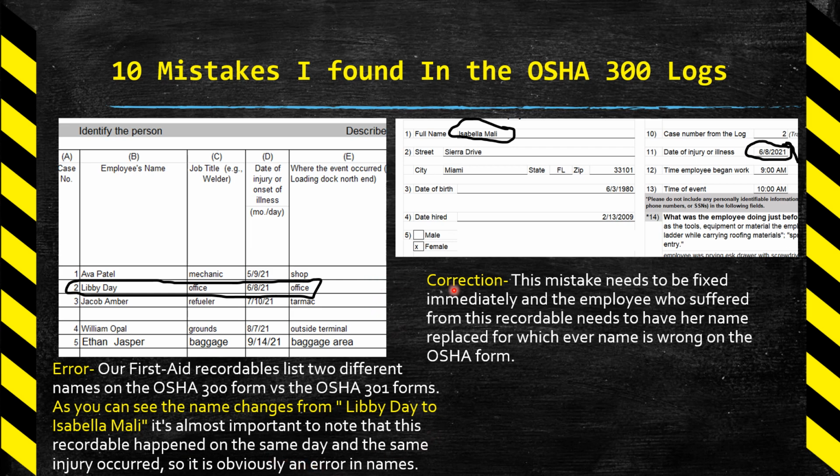So it just shows that they did not know who exactly had the recordable, and this is a huge error, especially being sent to OSHA. The correction here is the mistake needs to be fixed immediately, and the employee who suffered from this recordable needs to have their name written down on both of these sheets here, so it is the right way.